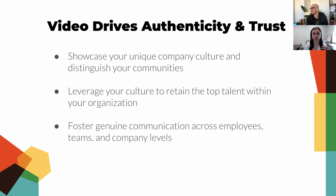Not only for your audience, your prospects and your client base, but also, like point 2 and number 3, for the people that want to work with you. It's just as important for employees that they want to work with somebody that they trust and like. So also leverage video to retain and get top tier talent, and to foster genuine communications across employees, teams, and company levels all the way across the organization. We've got one example, a video here that really showcases this: a sit down one-on-one with an executive that you wouldn't be able to get normally, that really showcases what the company stands for.